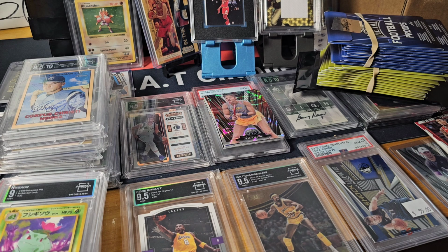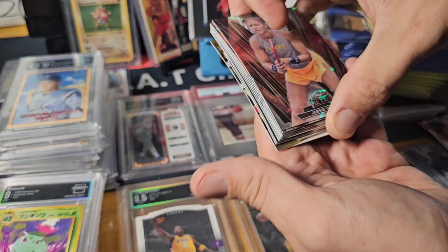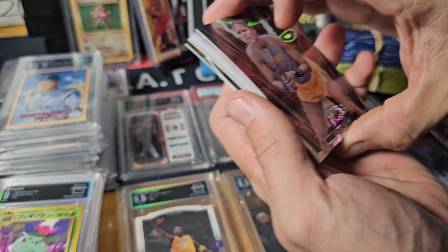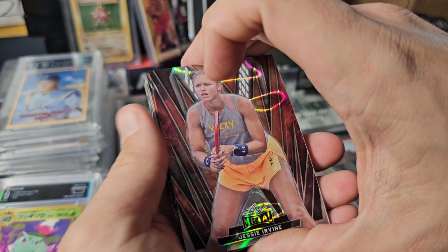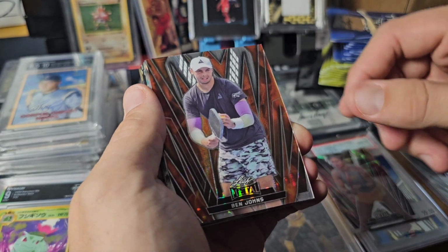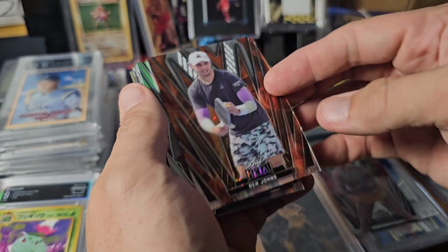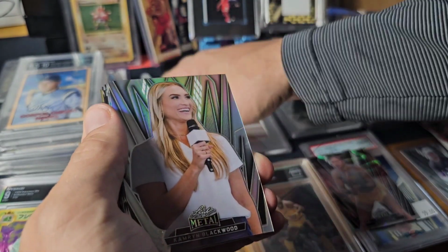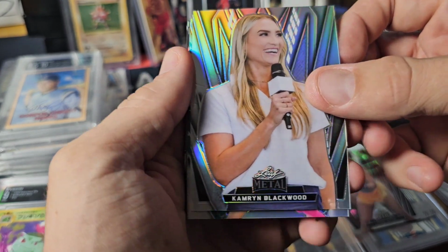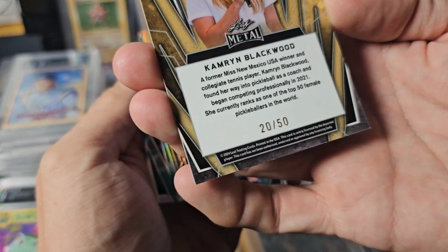Base up front. It should be 5 of each. 5 base, 5 autos. Again, looks like a little 101, and then some kind of die cut back there. So let's just see what we get. Jesse Irvine. Ben Johns, that's always a good one. Like I said, 9 of 15. Ben Johns. Cameron Blackwood, looks like an announcer of some sort. That one's to 50.